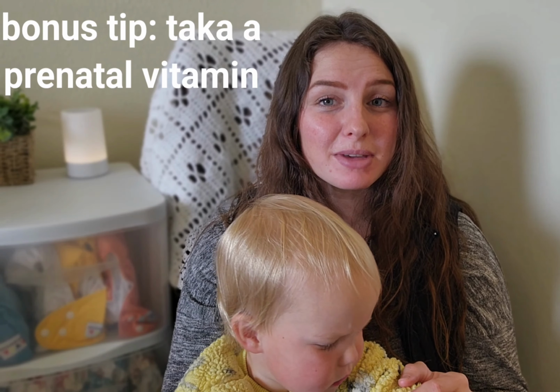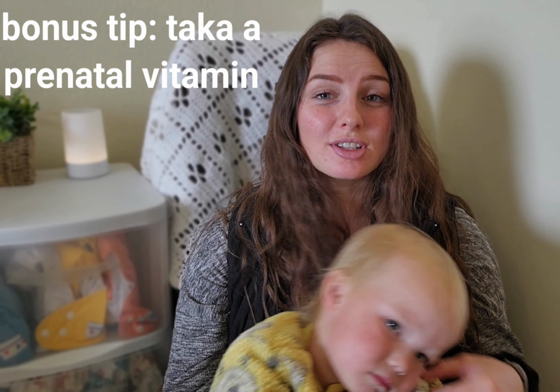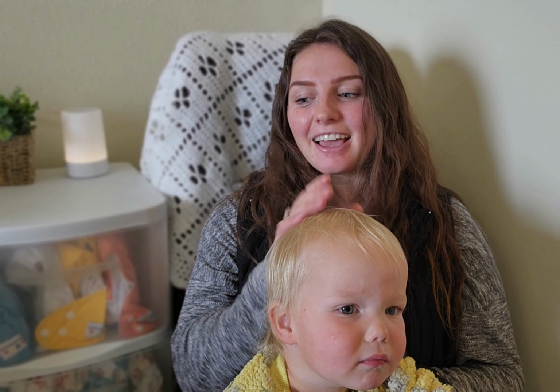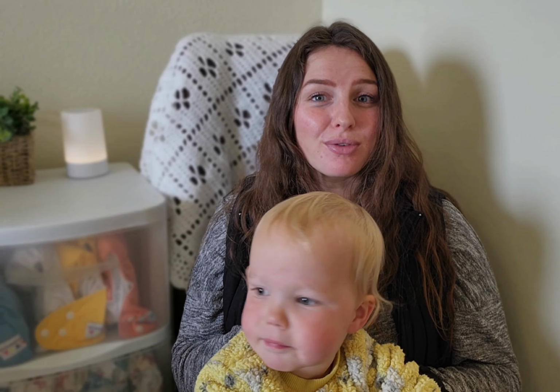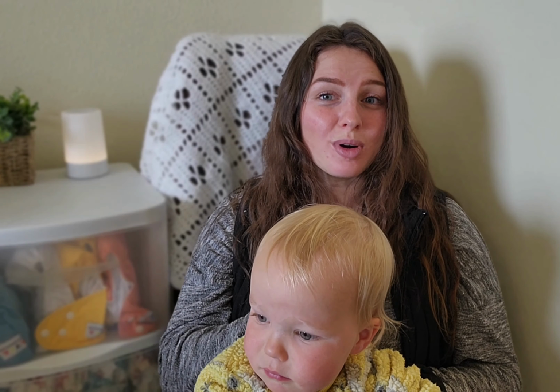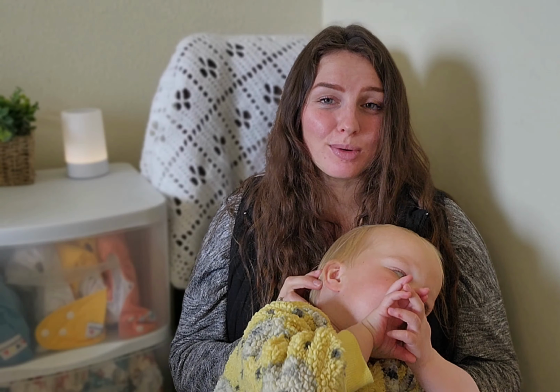And then also find yourself a high quality prenatal vitamin during this time so you can start building your body up with those nutrients for the baby that could be in your belly soon. And that's important months before you're even trying to conceive. So it's important, as soon as you want to start trying, to get on a high quality prenatal.